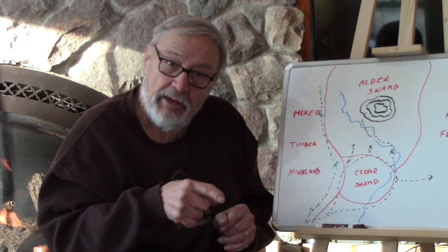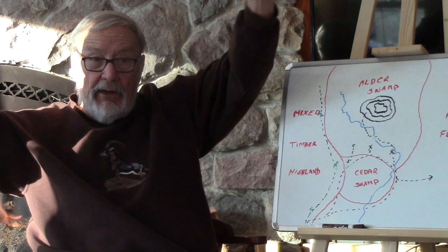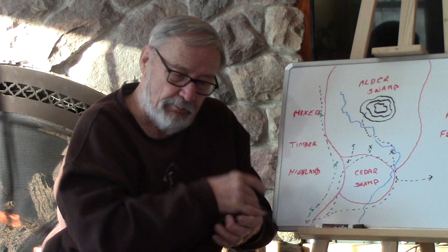Finally the sun's coming up, it's long shadows in the woods in the morning. Finally it gets up higher and then it's all sunny and bright. Well, they aren't around then anymore, they're gone. So early morning is when I've taken most mature bucks in my lifetime. That's because I'm an early morning hunter, so that's when I'm going to see most of my deer.